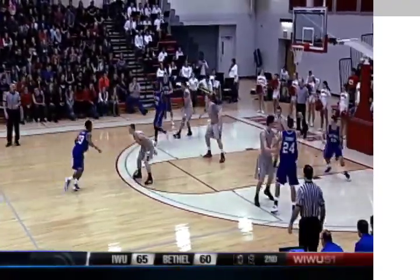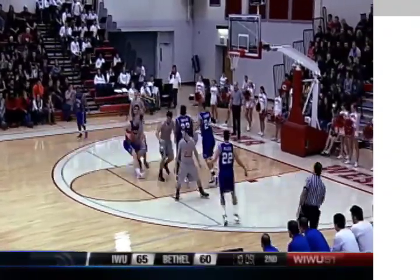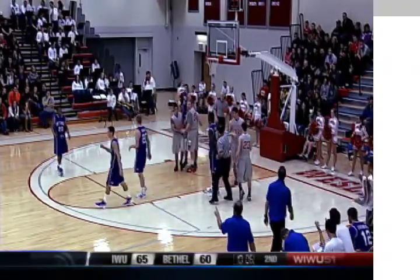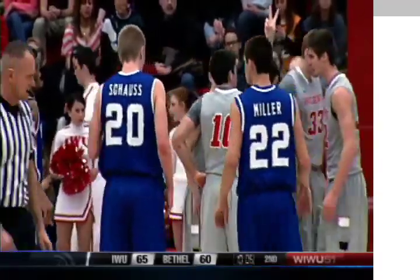The real key is going to be whether the Wildcats can keep this intensity up the rest of the game. They've had their moments of lull, and that has been their undoing two-thirds of the way through this season.